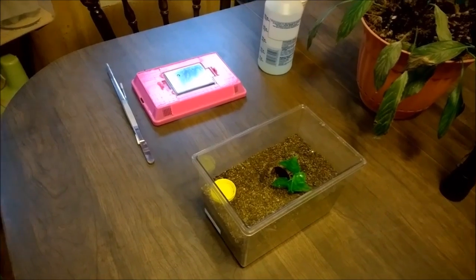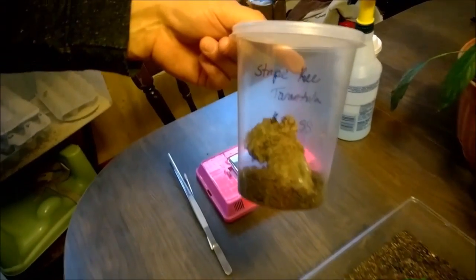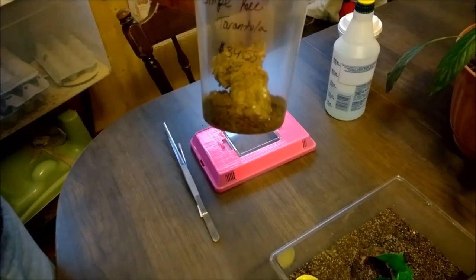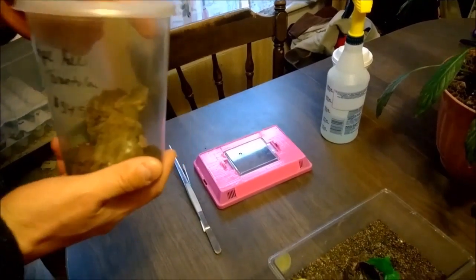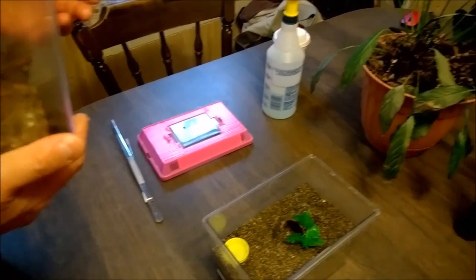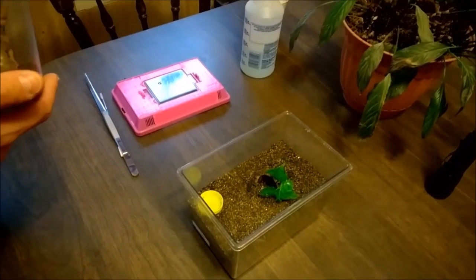So they had two of these that are labeled striped knee tarantulas. I'm thinking one of them, I'm positive, was Aphonopelma seemanni, so I'm pretty sure that this one is as well. I've been looking for an Aphonopelma seemanni. I'll be honest, one of them was in deplorable shape.